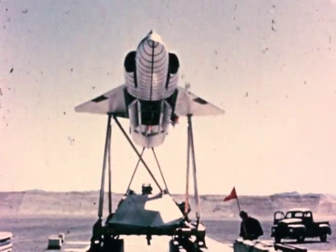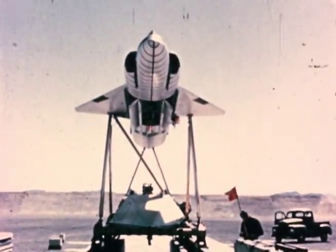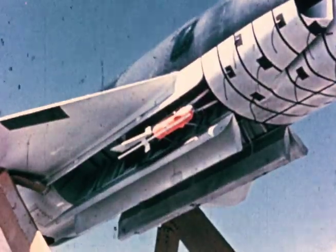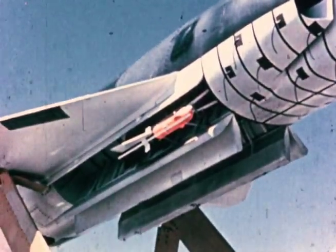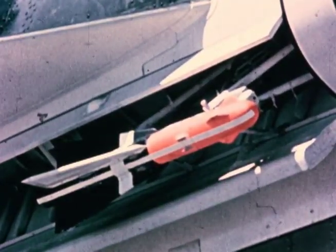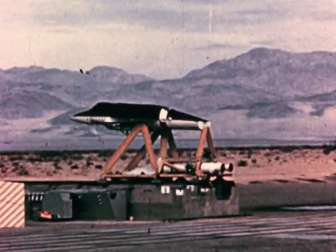A 4/10 scale model of Convair's F-102 aircraft was equipped with 4/10 scale Falcon missiles. The purpose was to establish the compatibility of the F-102 and Falcon. The missiles were launched under subsonic and supersonic velocity conditions.